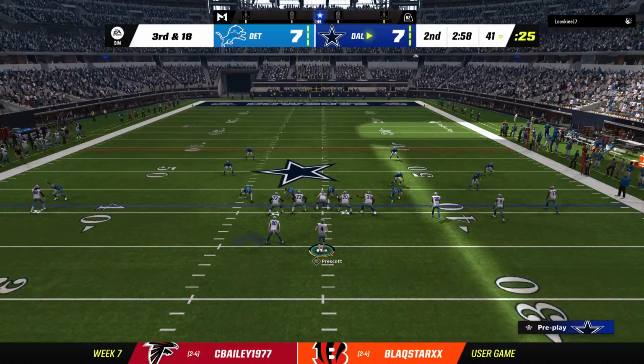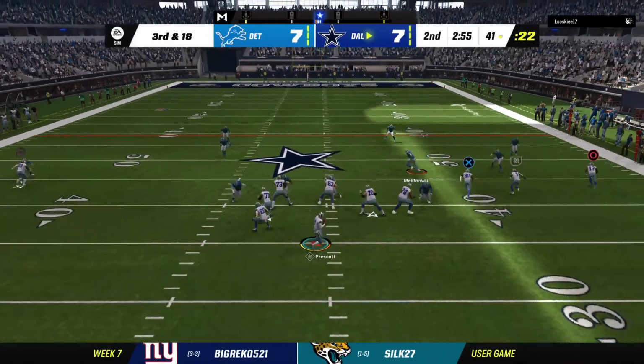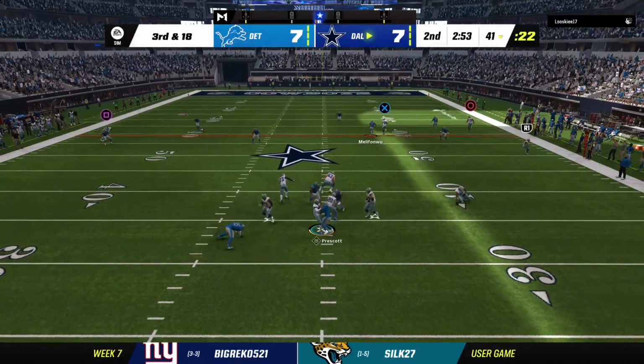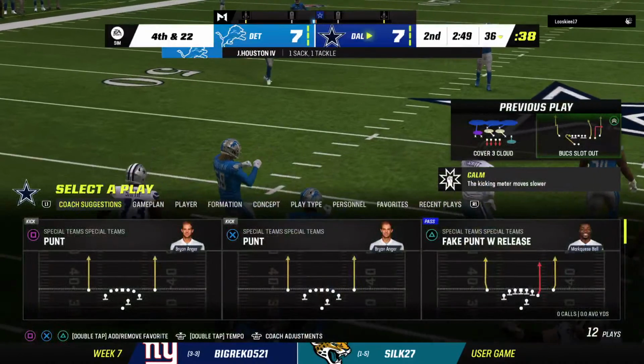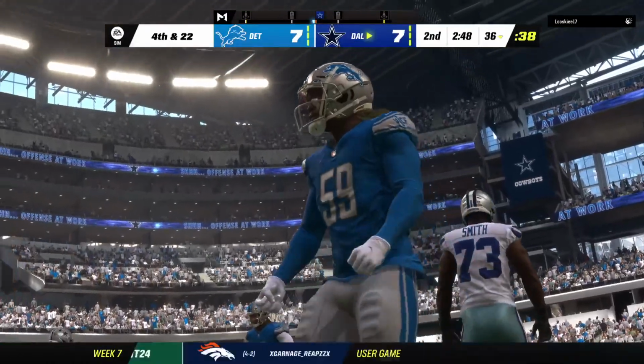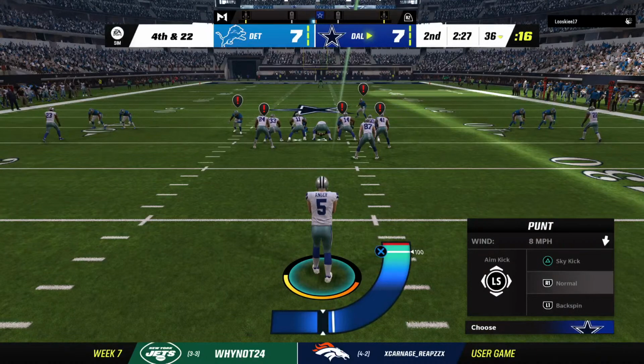So it's 3rd and long, and defensively not a real surprise there in the dive. Here's Prescott. And the Lions pressure too strong. Down he goes. And that'll bring up 4th down on the big sack with a loss of 5.